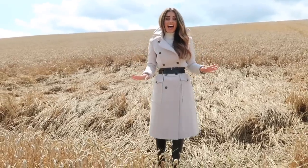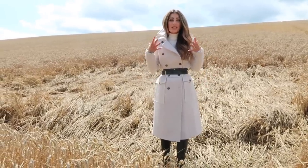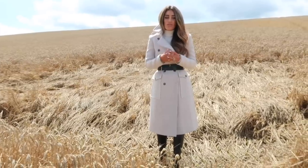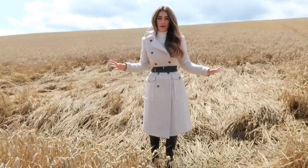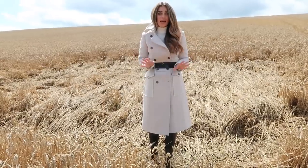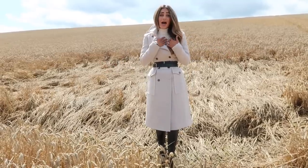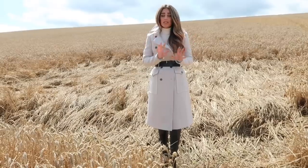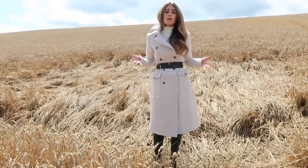Number three, and I say this every single time, but this coat is the kind of craftsmanship that I have only ever seen in like Burberry. It feels and looks like it's just fallen right off the catwalk, and I'm obsessed. It comes in like four different colors. This is my personal favorite, and teamed with my little roll neck cable knit jumper, it looks so perfect. I love a little tone on tone look. We're shooting it here in the wheat fields, and I feel quite at home here.